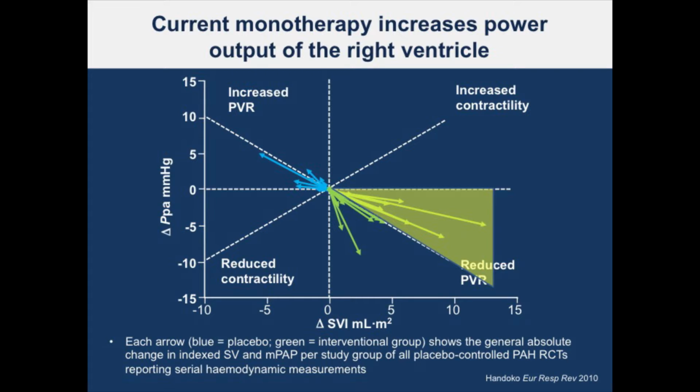And as you can see, in most patients there is an increase in stroke volume index. In virtually all the trials, you can see there's an improvement in stroke volume index. But the decrease in pulmonary artery pressure is usually not that large. It's usually quite modest. So there is a big decrease with prostacyclin treatment. You can really see a decrease in pulmonary artery pressure. But with most other treatments, the reduction in pressure is quite modest.